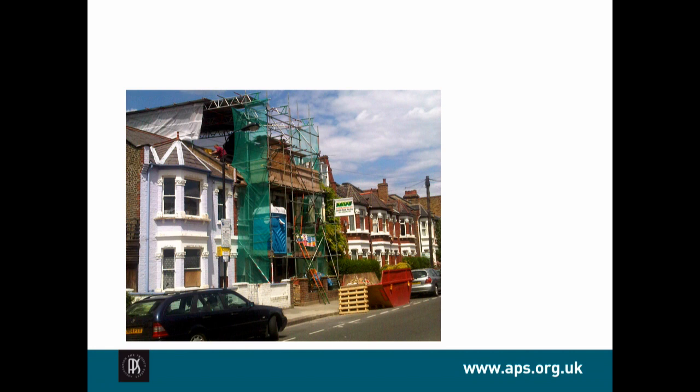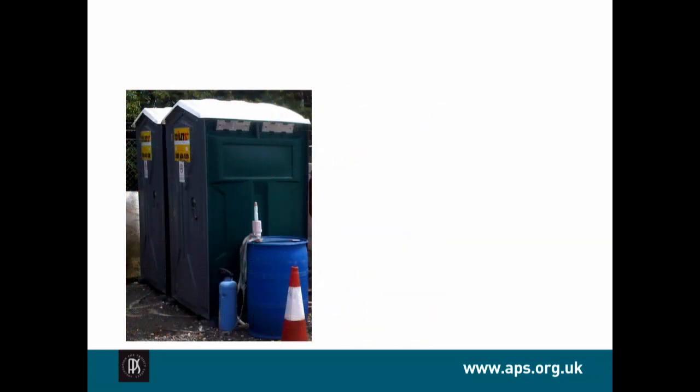It's a very short duration work, so they've used the portaloo, which the HSE accepts for a week, but I'm sure we've all used portaloos at festivals, and acceptable is a kind of a loose term. No space for it, so it's been put on the scaffolding.